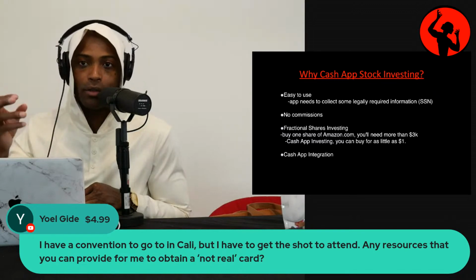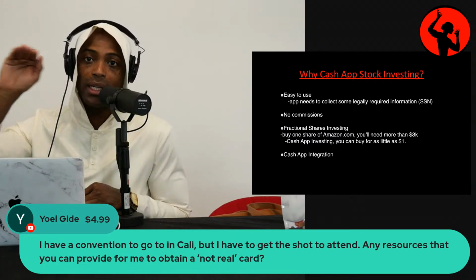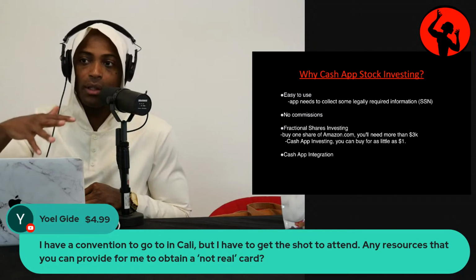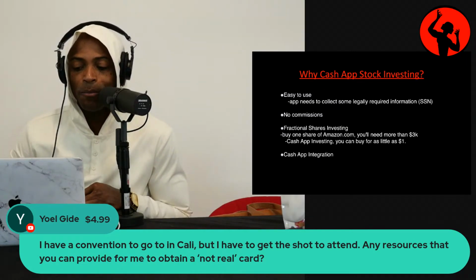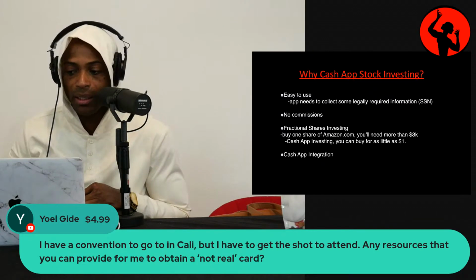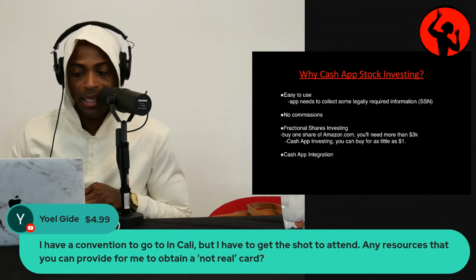You can execute a market trade, which will execute immediately. You can execute trades that will execute when the stock price is at a certain amount. You can do short positions. You can use margins, do margin trading and all kinds of things. So this is very simple for someone who is new to buying stock, which is buying a piece of a company. So that's one of the major reasons you would use a platform like Cash App.